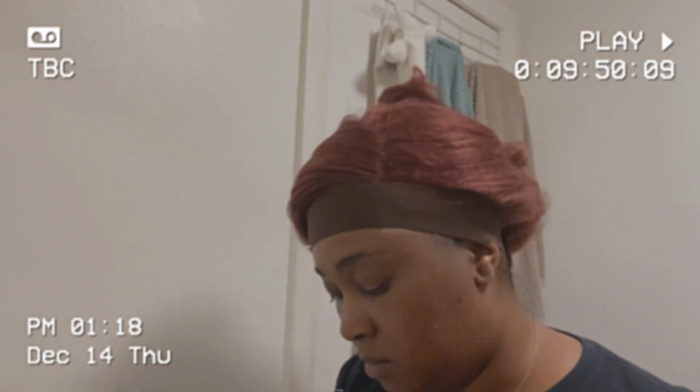I just wanted to make sure I did not miss any spots on my face. And I'm going to show you, look at it, look at that glow. Look at that glow. You cannot tell me I have missed any spots on my face at all. Because that glow is serious. Mm-hmm. Can't tell me nothing.